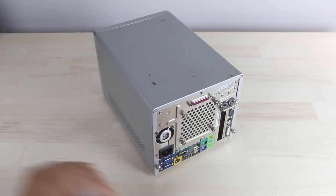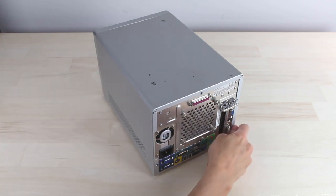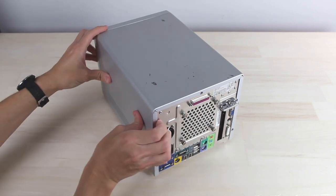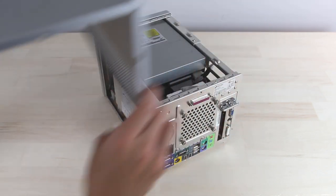Taking a look at the case, it actually comes apart quite easily. It uses just these thumb screws that you undo on the back here. And yes, I know I'm missing one, but we have two out of three, so that's pretty good. Once those are out, the top case just slides out, and it's one piece of aluminum, so you have to flex it a little bit to get it off, but no problem there.